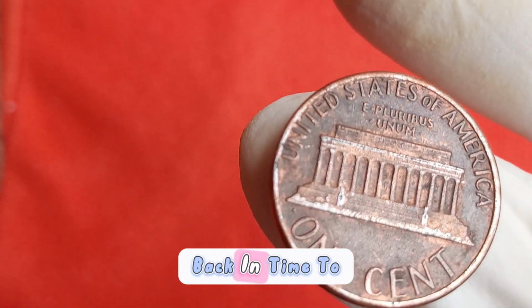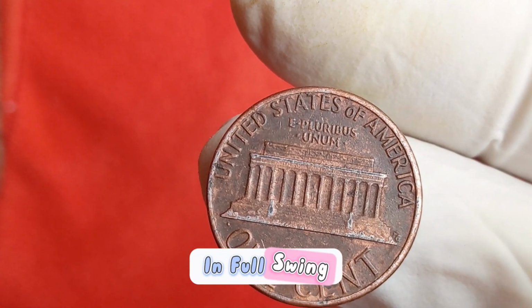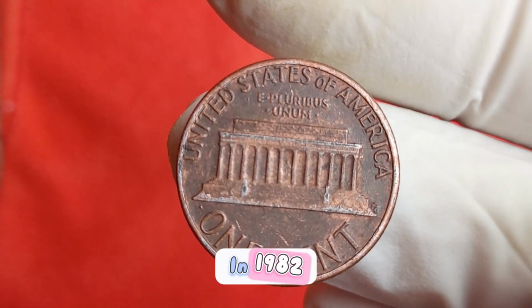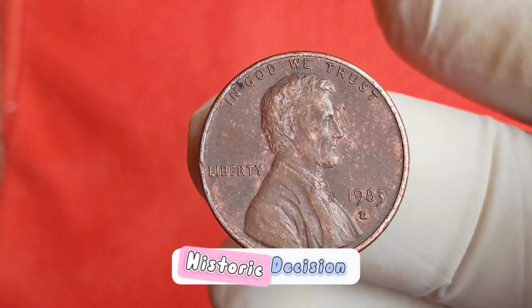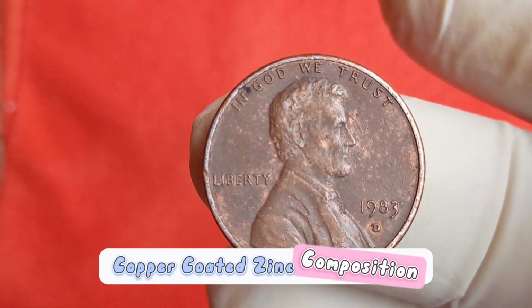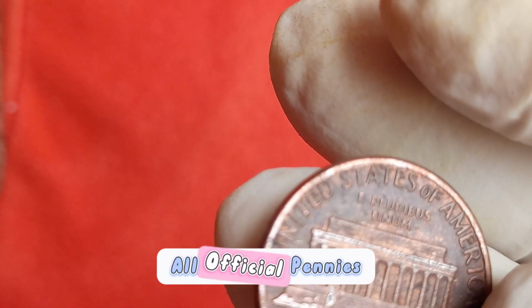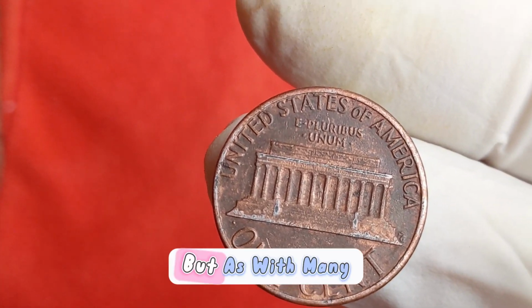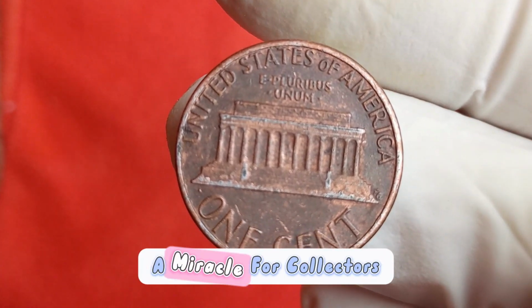Let's go back in time to 1983. The United States Mint was in full swing, producing billions of coins. Just 1 year earlier, in 1982, a major change occurred in the world of pennies. The Mint made a historic decision to stop making copper pennies and switch to a copper-coated zinc composition to save money. That's when things got interesting. In 1983, all official pennies were supposed to be made of the new zinc core with a thin copper plating. But as with many great coin stories, a mistake happened, or should we say, a miracle for collectors.